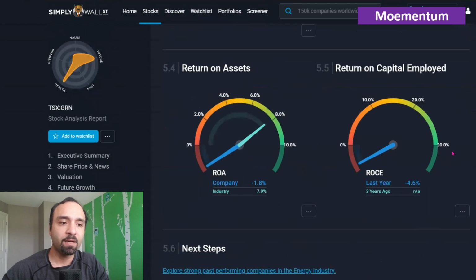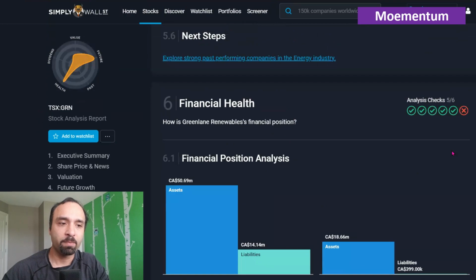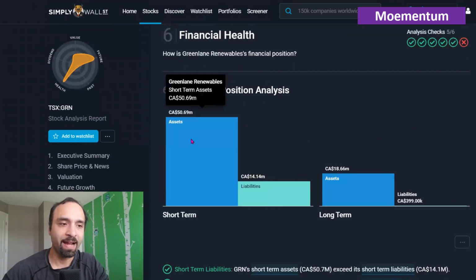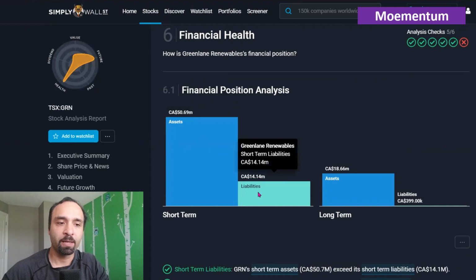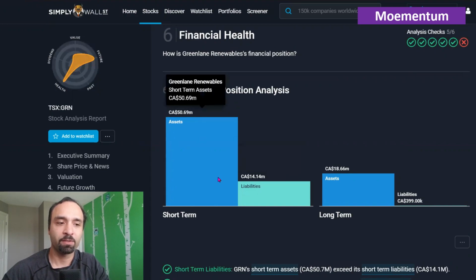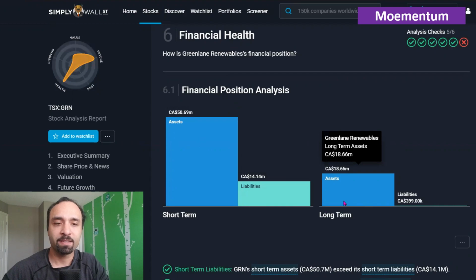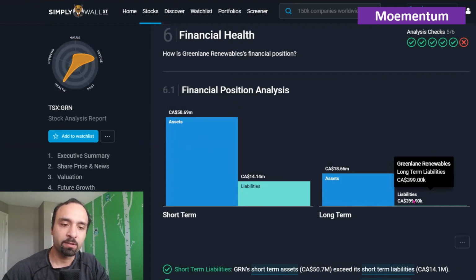Looking at the company financial metrics, let us take a look at their assets in terms of the balance sheet. If you look at their assets at $50 million plus, it's well over their liabilities of 14.1. We're talking about short term. So these are short term assets well over their short term liabilities. Longer term, their long-term assets is also well over their long-term liabilities.